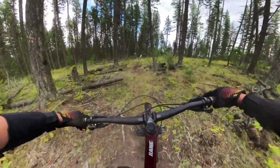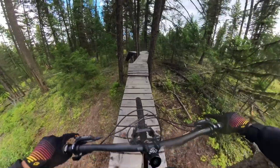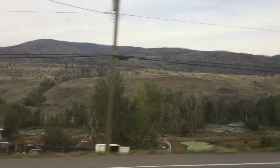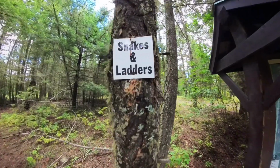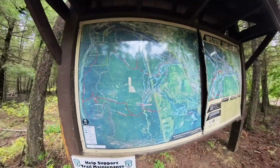Look at that thing. Whoa. Look at that skinny. Hold on. You might be asking, where am I? Well, we decided to head back to the Shangri-La of mountain biking to go ride a trail that can be best described as interesting. We'll be riding a trail called Snakes and Ladders. It's gonna be so sick.